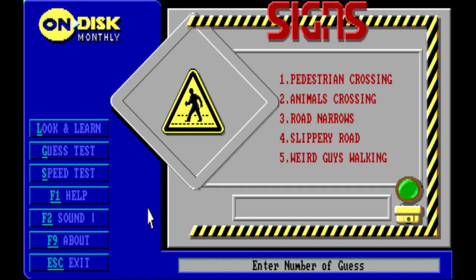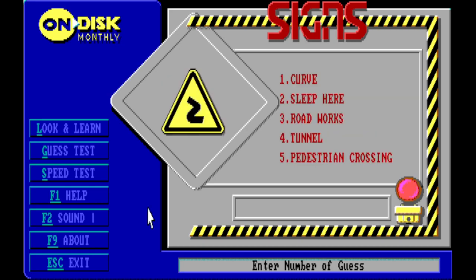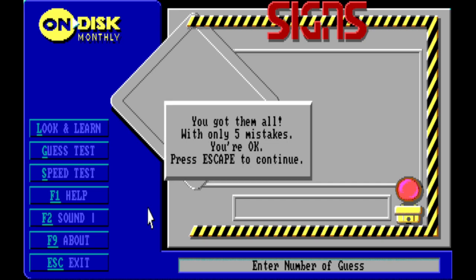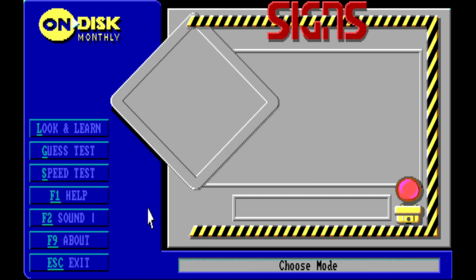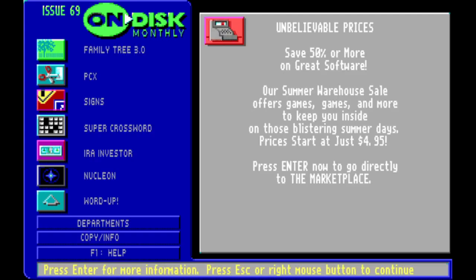Pedestrian crossing. Yeah, there's your motor vehicles. Yep. That's a curve. Telephone. Good. You're okay. That went well. Yeah, it did. We did better on the international signs than I thought we would. Indeed.